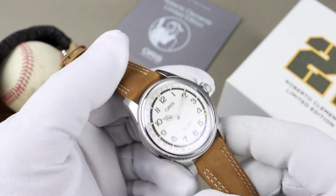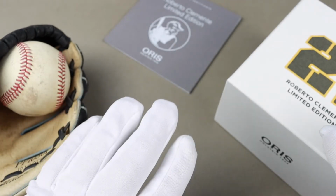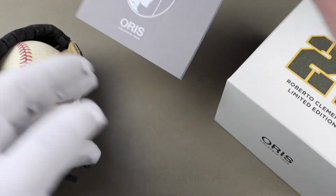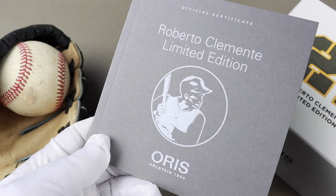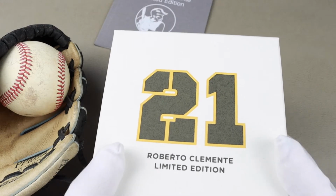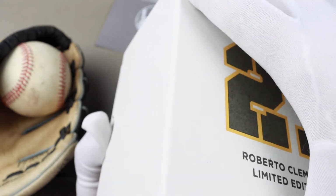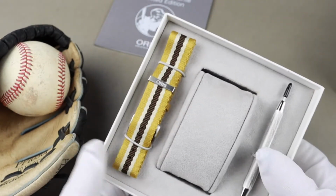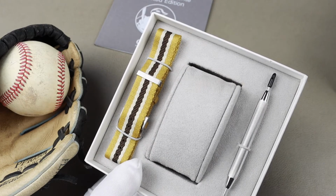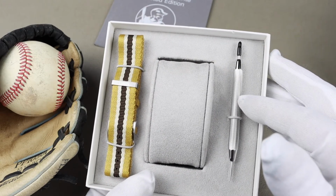Actually, before we get to the watch, this comes in some pretty cool packaging exclusive to the watch. The outer box I don't have here. It's just a typical gray Oris box. There is inside, though, a booklet with a little read on Roberto Clemente and the foundation. We've also got the branded inner box with Clemente's number 21. And inside, there is the spare NATO strap. Now, this is a brand new watch, and I'm not going to mess with strap changes, but this is going to look awesome on the watch. We also have the spring bar tool.